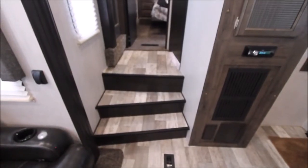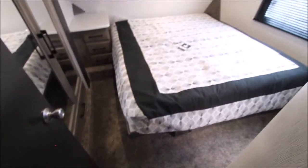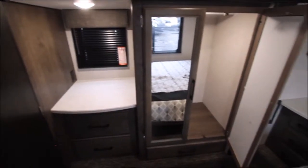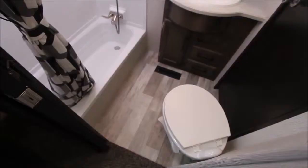We're back here now. I'm going to show you the bedroom of this Heartland 371 toy hauler. Comes standard with a king-size bed. It's also got a slide for your wardrobe. It's got real deep closets to put your stuff away. It's also ducted, air conditioned. There's 2 air conditioners in this unit.